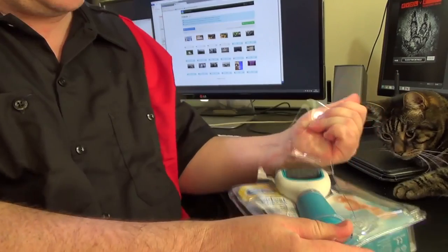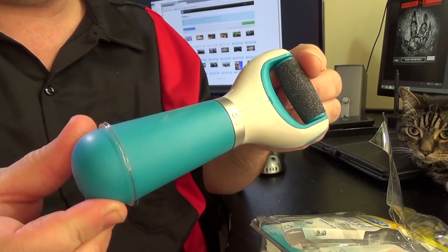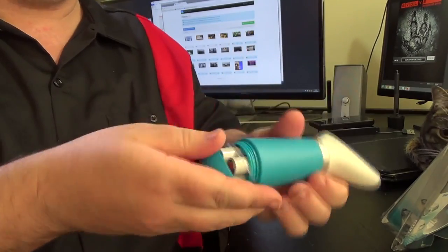And pull this back, and I'm going to give you my first impressions of this as I pull it out of the box. My first impressions are, this is a cheap piece of garbage. This cost me about maybe 25 quid. I don't know, I can't remember. I think it's actually more expensive than that.